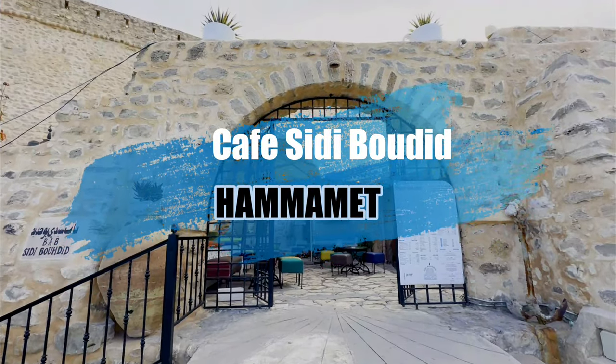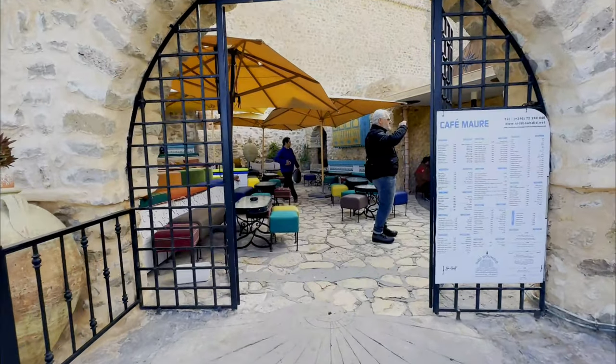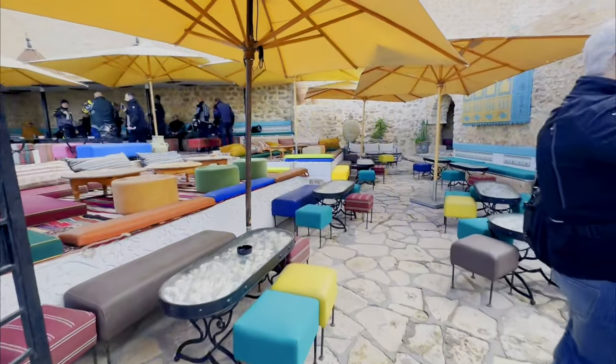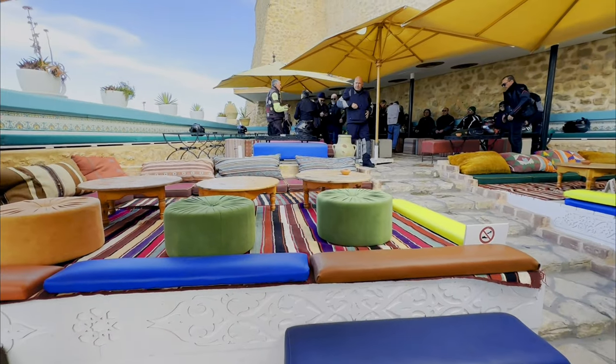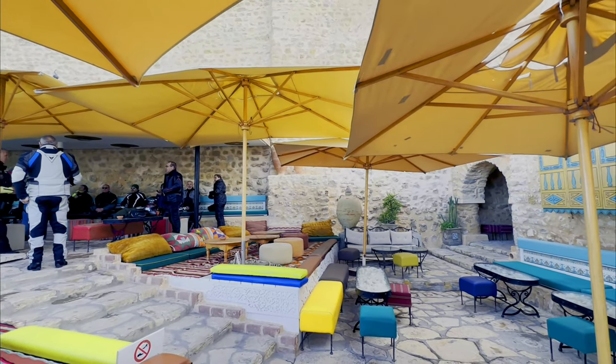Our first stop in Hammamet was Cafe Sidi Boudid, where we were served with our very first taste of Tunisian mint tea. Delicious.